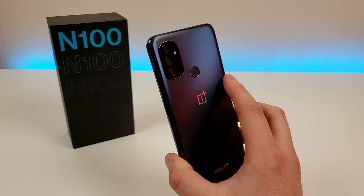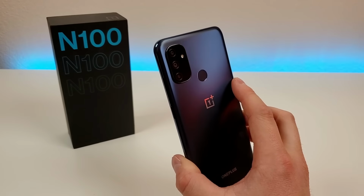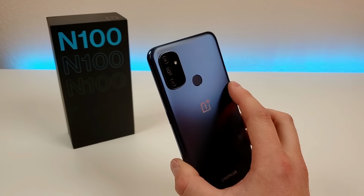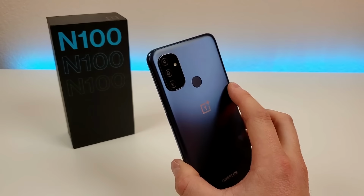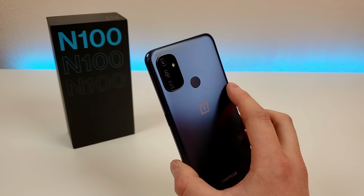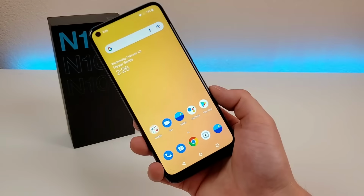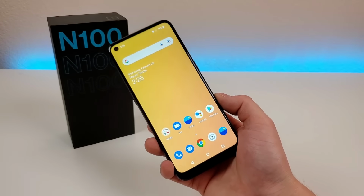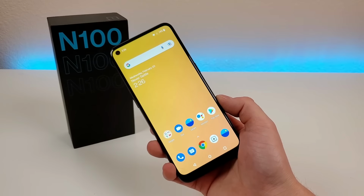Now, this phone does have a triple camera setup, featuring a 13 megapixel main camera, a 2 megapixel macro camera, and a 2 megapixel depth sensing camera. And the device does support portrait mode for the front and rear cameras. Now, internally, with this device, we're getting 4 gigabytes of RAM paired up with the Qualcomm Snapdragon 460 processor.